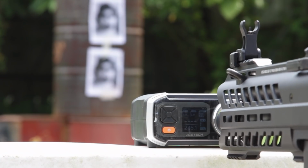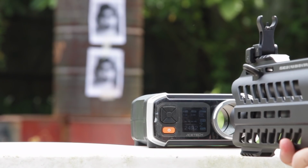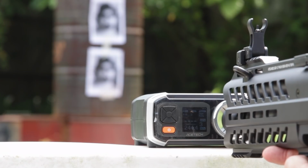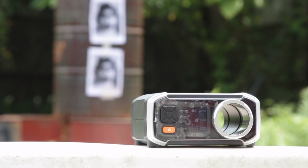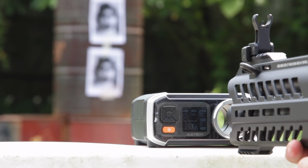For the Chrono Test, we're using 0.2 gram 6mm BBs. The frustrating thing about this particular Chrono Test is that we had to insert 1 BB at a time into the magazine, 1 shot, and then reload and do it all over again. It didn't read anything with 3-round burst, which was rather annoying.